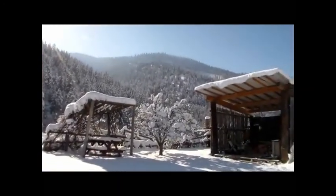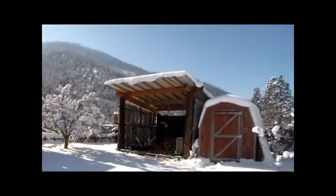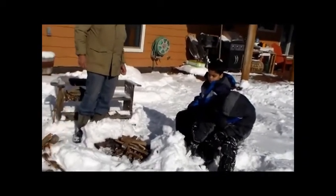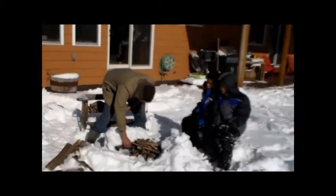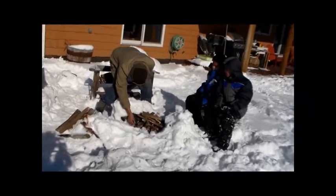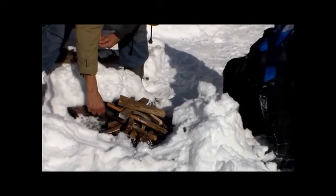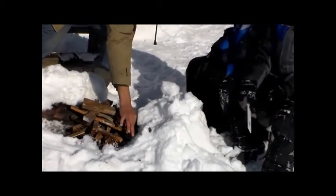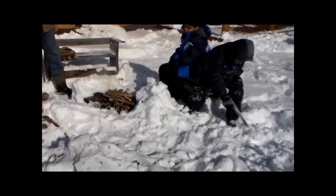Okay, so I can't even see what I'm taking videos of because of the sun glare. Now we'll get the fire going and see how this experiment works out. We're kind of lucky it's not too windy today. So let's see what happens here.